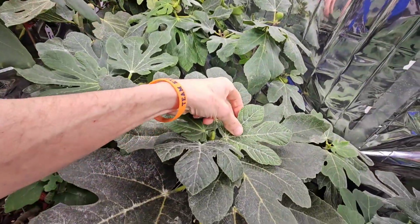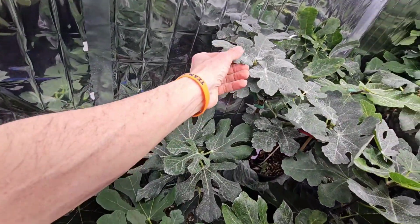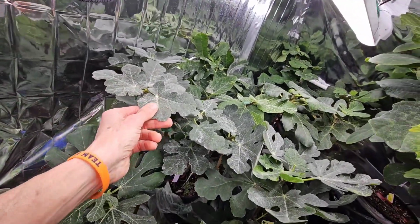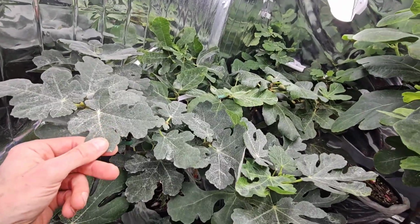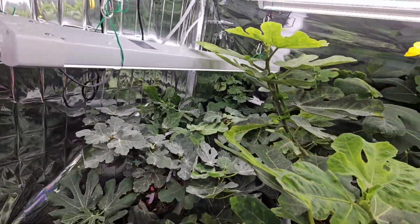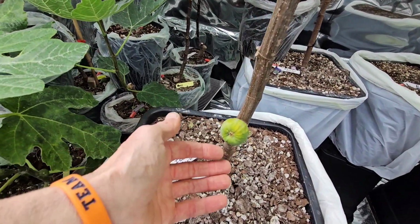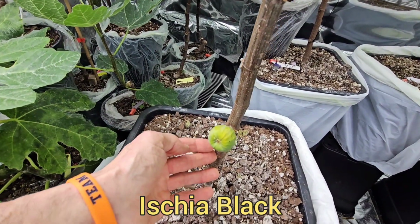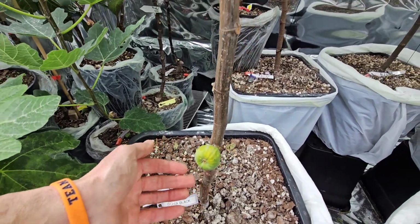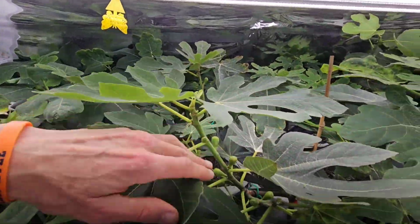One thing you may notice, there's some sulfur residue. I saw a few spider mites back here on the 2-gallon trees, so I treated them with insecticidal soap and sulfur, and it appears to have taken care of it. I haven't seen any spider mites in a few days, so that's encouraging. A little bit sad, it looks like the breba on the Ischia Black may drop. It's getting a little bit yellow at this point. I'm not expecting that one to hold. A little bit sad, but you win some, you lose some.